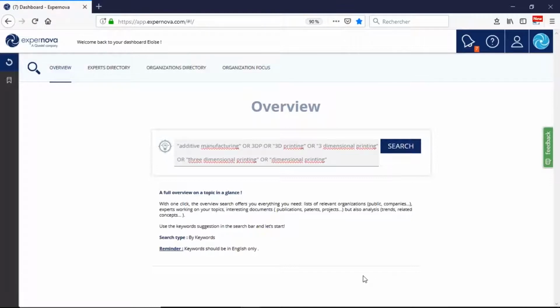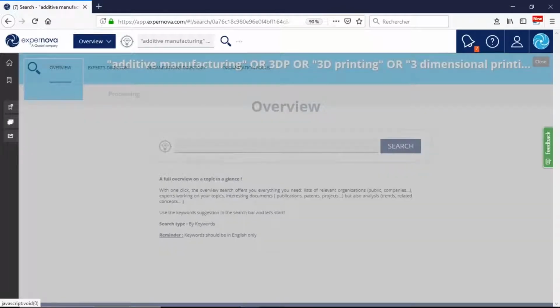To do so, you have to enter your query into the search field like this. You can see that I have entered the different keywords that represent the concept of 3D printing in order to retrieve the maximum number of documents related to 3D printing. Finally, click the search button to run the query and view the search results.